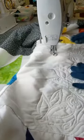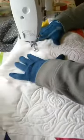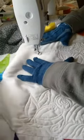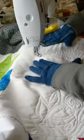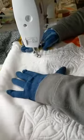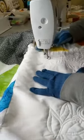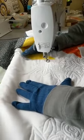Okay, so when you're quilting, I had my hands way down here. They really need to be up here. Just saying. You'll never have more control than when you have your hands right on the left and right side of the needle. It's amazing what a new needle does.